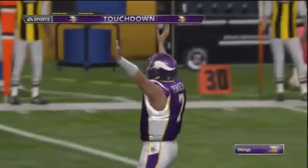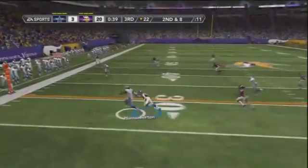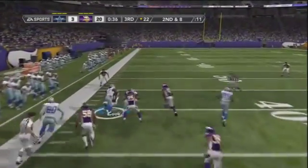And that battle with Lorenzo Booker, I think I'm going to let you guys vote on that one in my live stream on who should be the 3rd down running back, Caleb King or Lorenzo Booker.